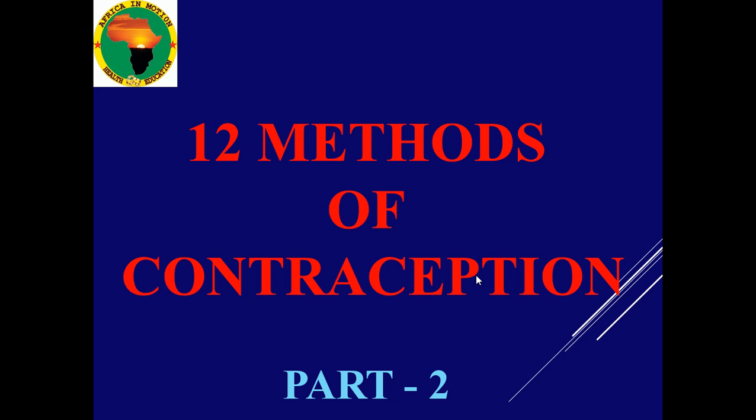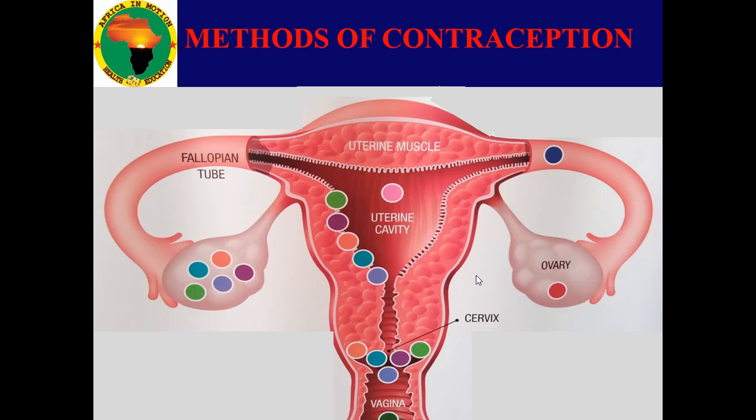We are seeing 12 methods of contraception. We are now on part 2. We have seen part 1, the main methods, which are mainly surgical. Let us see now the other methods.